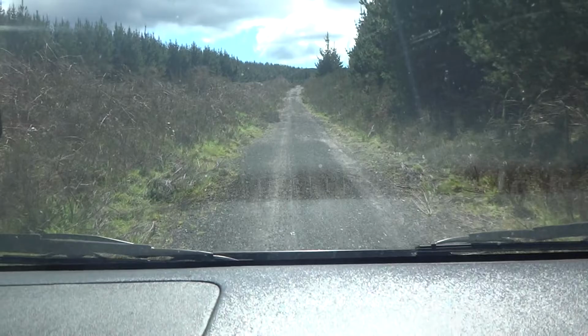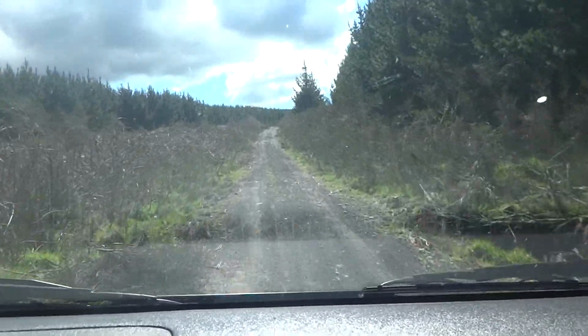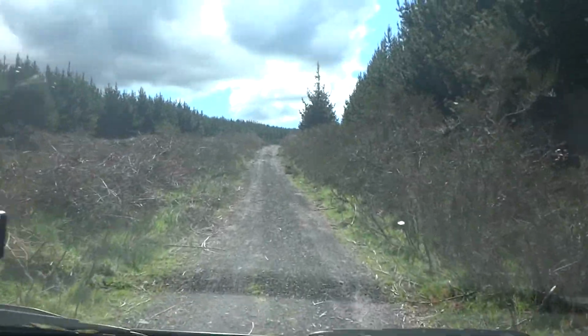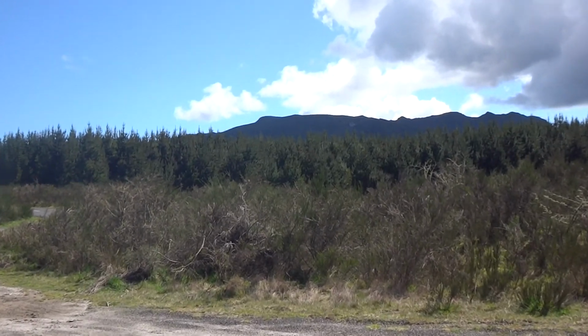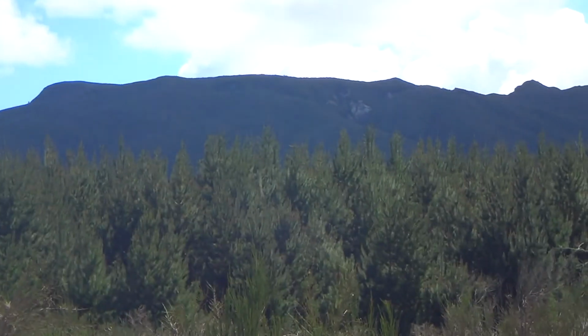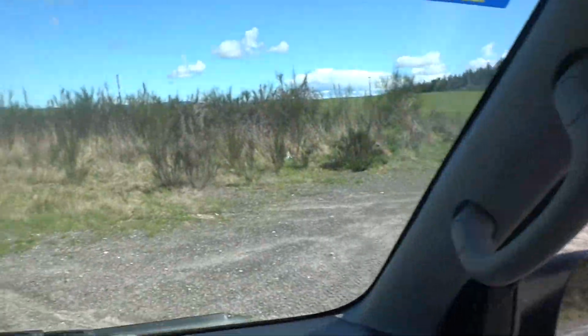And I don't think this is really allowed in this vehicle, and I don't even know if we're actually going in the right direction. This is crazy. It says that this is a road. Well, that's as close as we're getting today. We can just say that we were right there, although we were in some sketchy place.